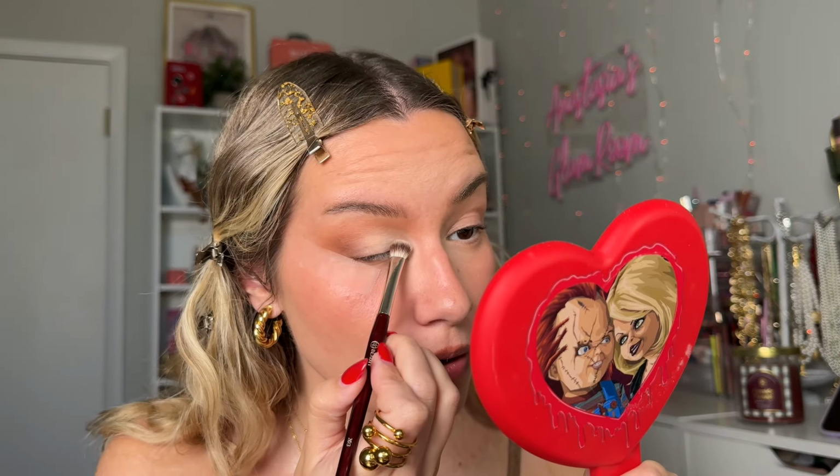This shade is the star of the show. I adore shades like this. I think that every palette should have a shade like this. It's just so handy. I always, always, always use it.